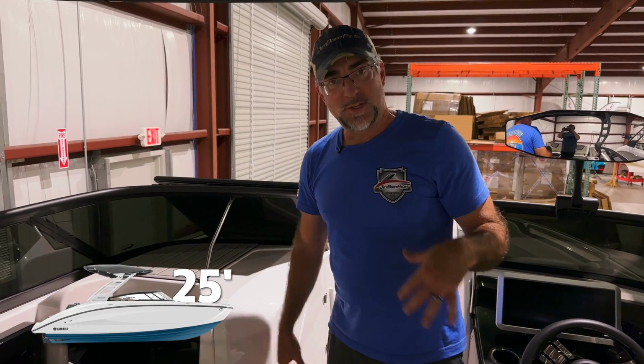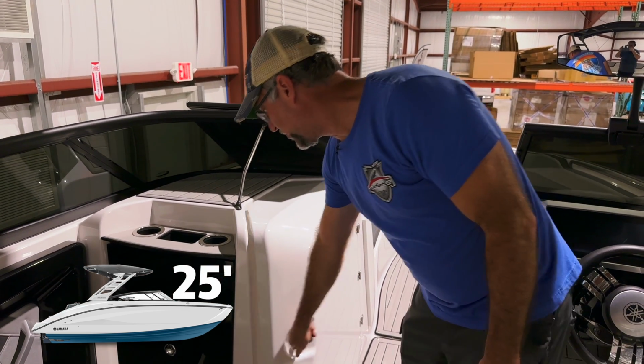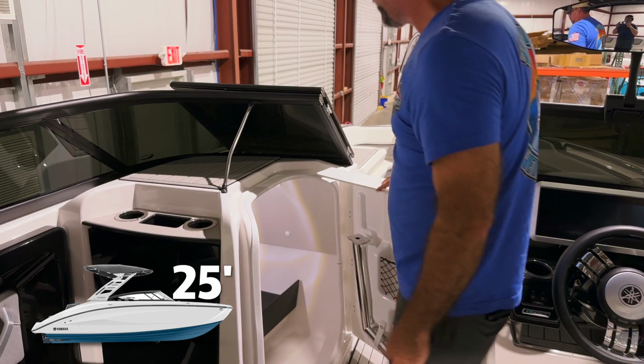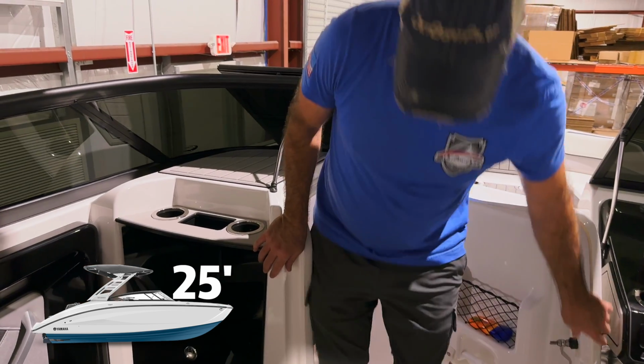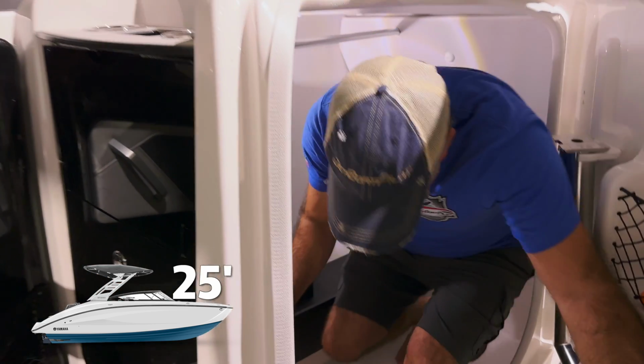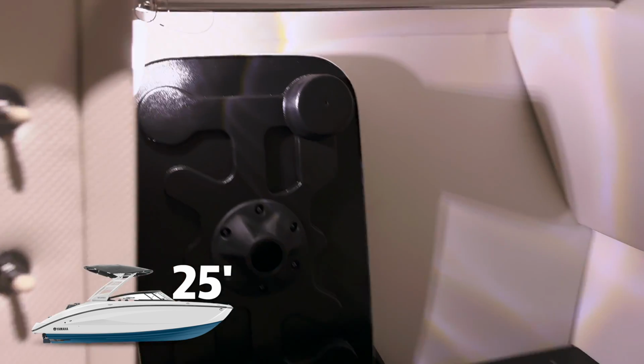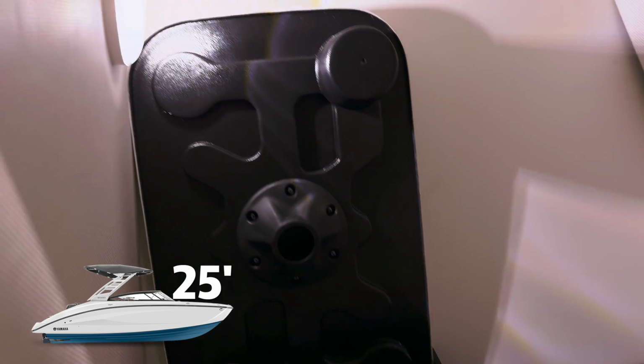So finishing out this storage capacity, let's talk about this changing closet. The 25-footer carried this over from the 23s and even the 24s. I'm going to show you some of the size here. Pretty good size space. I'm about 6 feet tall. I could easily get in here, use the restroom, change clothes. A lot of features in here.